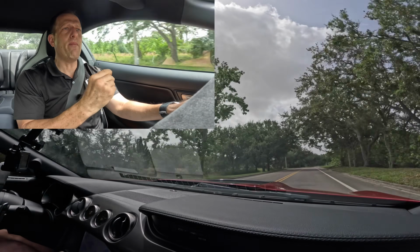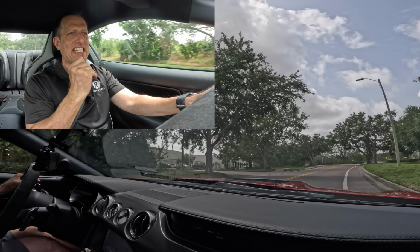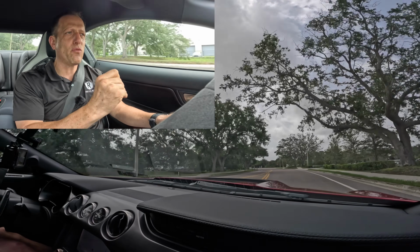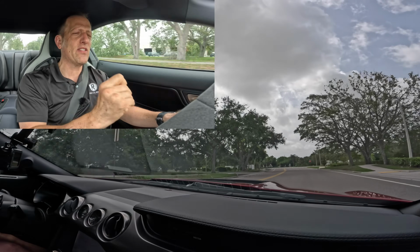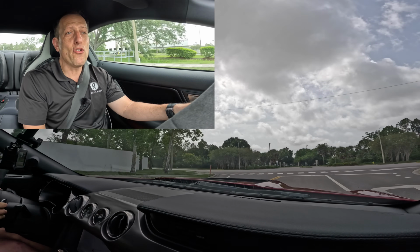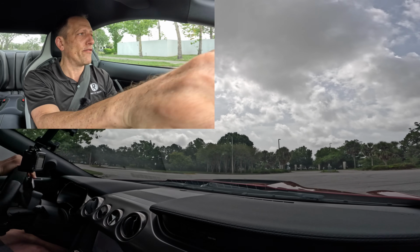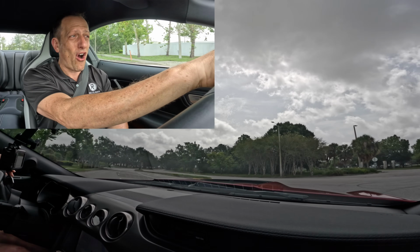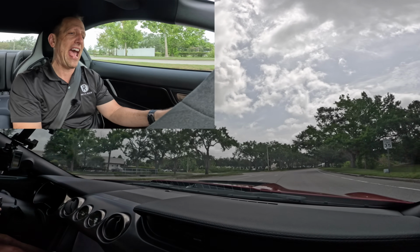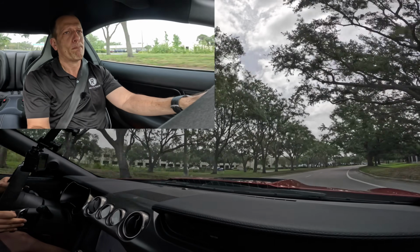So the Shelby GT500 has that Tremec DCT. It's a 7-speed, and it shifts with authority, and it shifts faster than you could even say the word shift. I'm using the paddles because I want to be in control of those shifts, but whether you let the car shift for you or you use the paddles, lightning fast. On throttle, here we go.